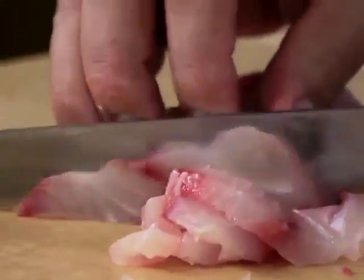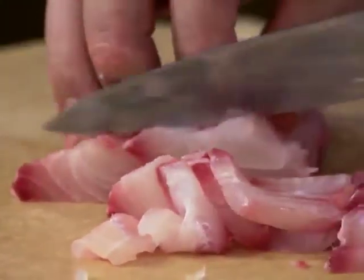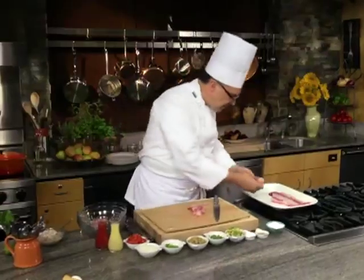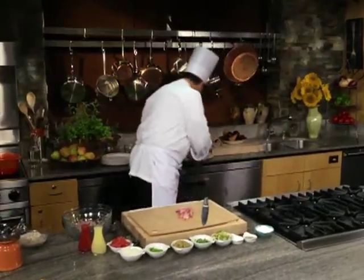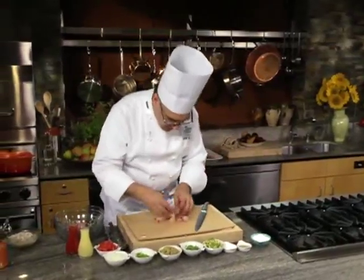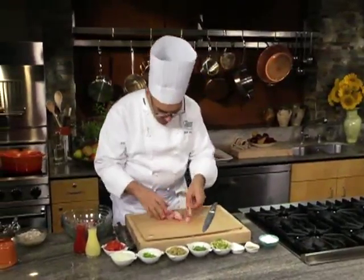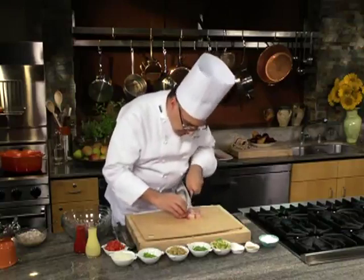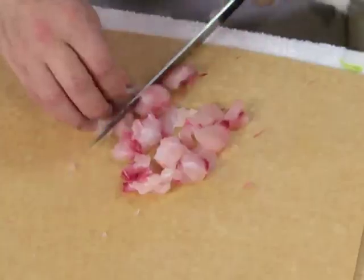A sharp knife is helpful. There we go, that should do it. I'm going to set that aside. We'll line these all up. And what I'd like to do is cut it into little Scrabble tiles.